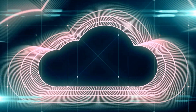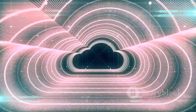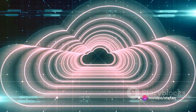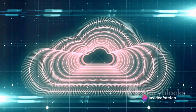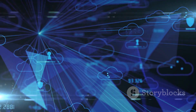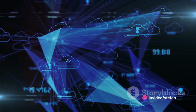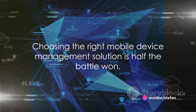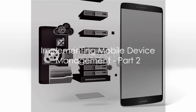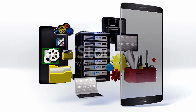The final step in this part of the journey is preparing your IT infrastructure for integration. This involves ensuring your network, servers, and devices are ready to accommodate the chosen solution. You might need to upgrade your network or invest in additional hardware. It's also crucial to train your IT team to handle the new system effectively. Remember, choosing the right mobile device management solution is half the battle won. Having chosen the right solution and prepared your IT infrastructure, what's next in the process?